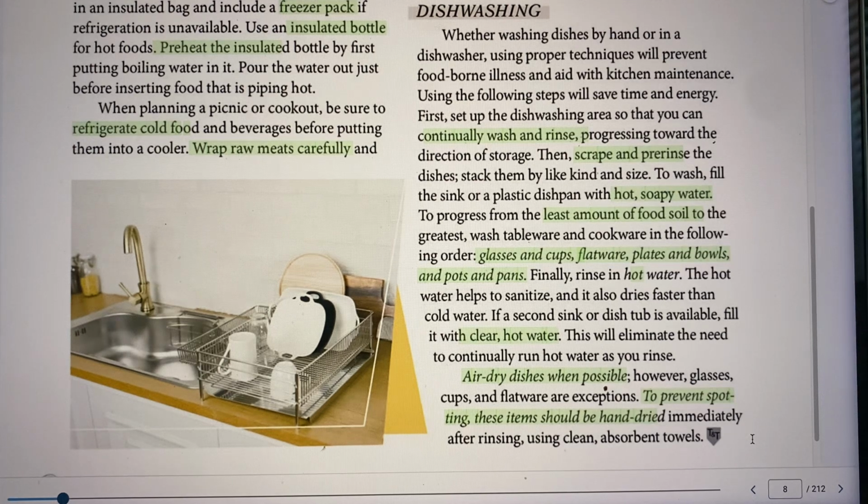Then you rinse them all in hot water afterwards. If you have a second sink or a dish tub, you can fill it with clear hot water and dump them in that hot water. I've seen that, especially at camping sites. We don't have one, but it makes sure they're rinsed off. If you washed it in soap, the soap is going to be on the dishes, and if the dish dries with the soap on it, you can actually get sick. The soap can make you sick, especially if it's a lot of dish soap. So it's good to rinse off before putting them away.